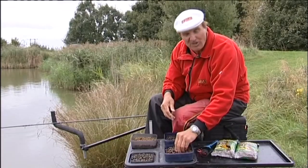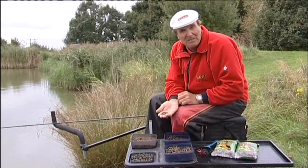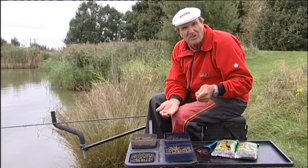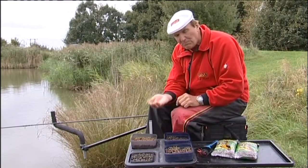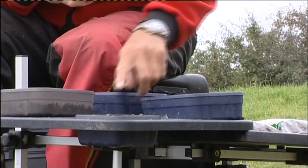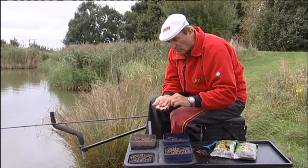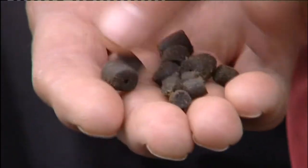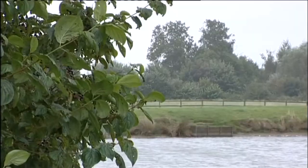If I really want to make a lot of noise, then I'll use these 8mm ones. Now these are going to be the ones that I'm using on the hook, something like that. Especially when you're starting off fishing, these make a real bomb, bomb, bomb as they hit the water. So maybe I'll be feeding those, but everything is pellet orientated. And then I've got some other special halibut pellets for the hook. They're all different sizes really, some small ones, some large ones, some pre-drilled. You never know in fishing what you're going to need.